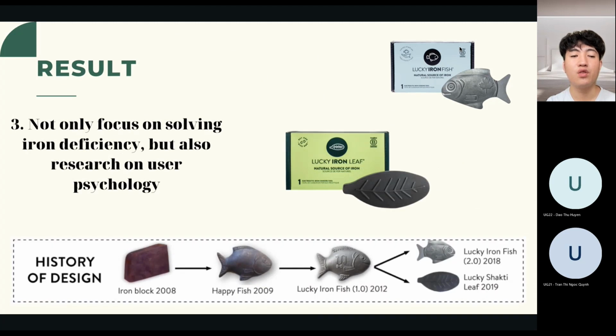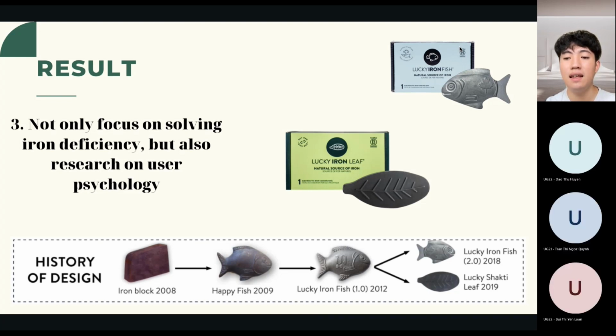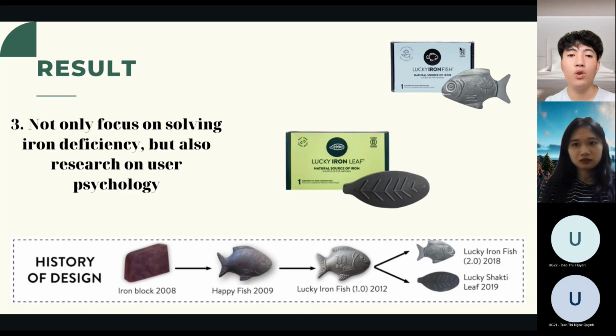Moving to the third result, it not only focuses on solving iron deficiency, but also researches user psychology. Like Ying Loan and Yuan said before, the first shape of the iron was an iron block. So the women would never use this iron block because its shape is very ugly. So they innovated the shape of the product into two editions: the Lucky Iron Fish in 2018 and the Lucky Safety Leaf in 2019.